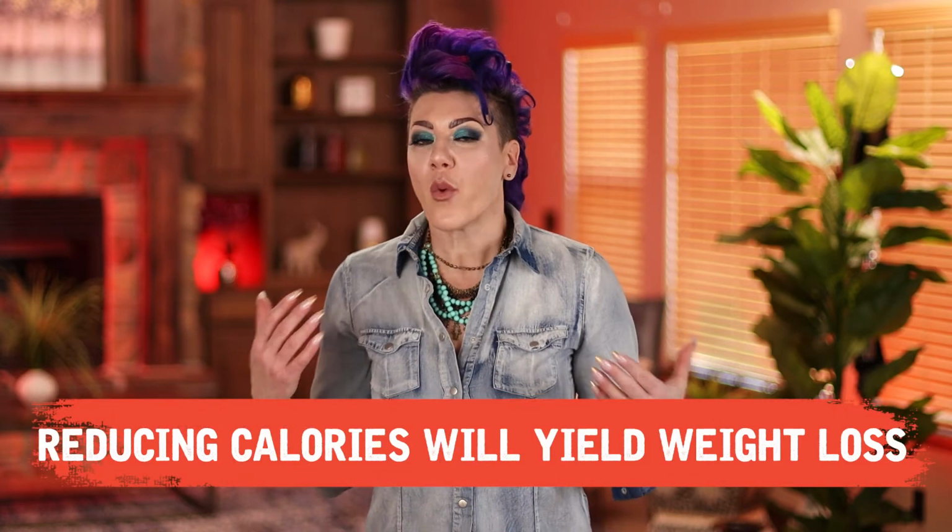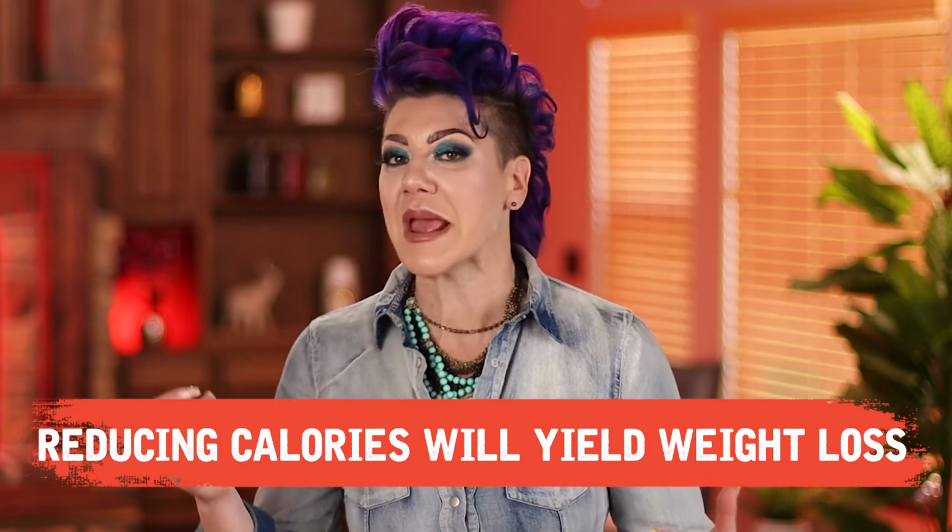See, bariatric surgery is a volume reduction process. So reducing the calories will yield weight loss, but a lot of bariatric patients gain the weight back because they find a way to still get the calories without the volume. See, the problem with bariatric surgery is it doesn't address your sugar addiction. My sister Carrie admits that she had a sugar addiction and she still found a way to get her sugar.